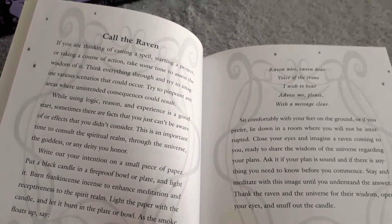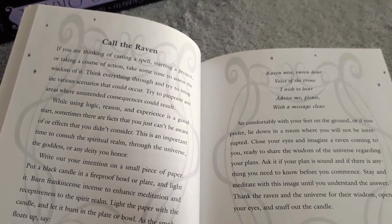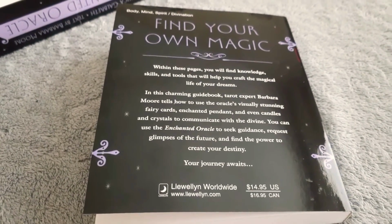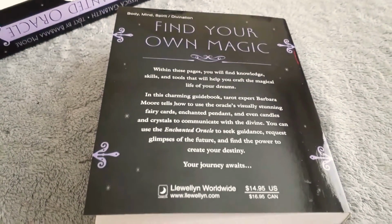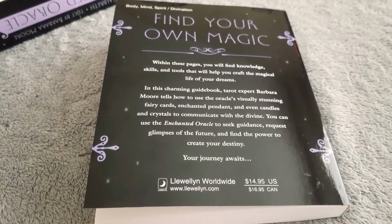For the next card, Bewitching, it's Call the Raven at the end. So I believe at the end, every card has a different little exercise, which is awesome. And it does. At the end of each card, there's a little activity, a charm, a spell. It's amazing, this book. I'm glad I looked at it again. It's been years. And I'm going to enjoy this.